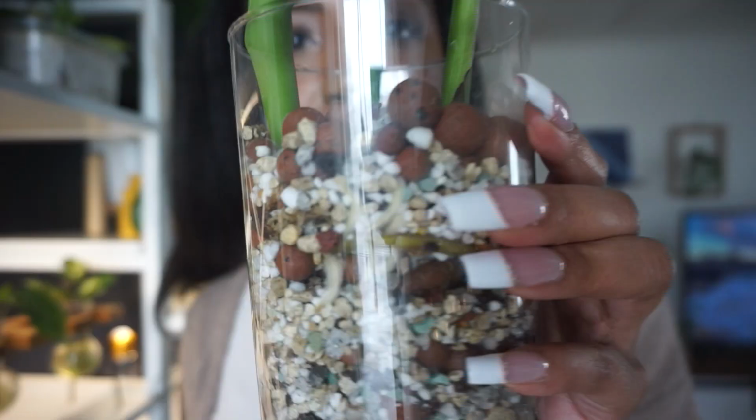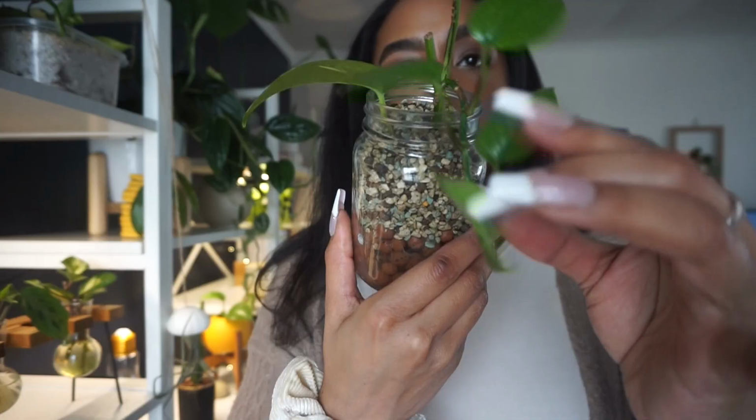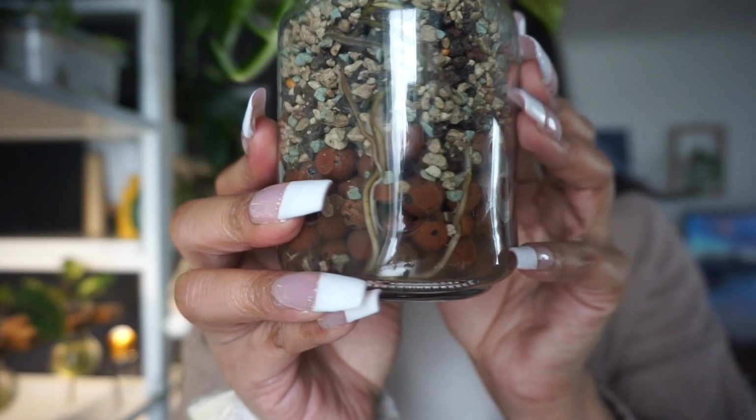Checking on my Monstera we potted up last week. Those freaking roots, do you guys see those right there? Let me just give her a little bit of a drink. Remember that little pothos we potted up? Look at the roots on this guy. So freaking cool. I cannot wait to propagate my other pothos.